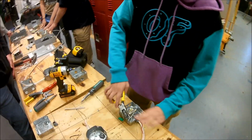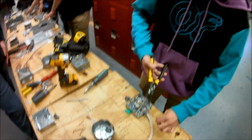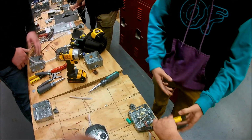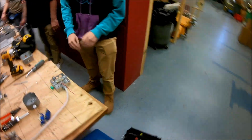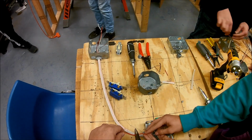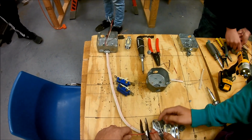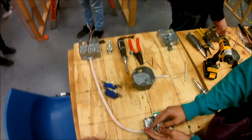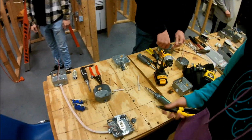What am I doing? Just cut this wire right about here. So you made all this. This is a wire cutter. You can cut right here. Right there? In there? Oh, I see. That was easy.